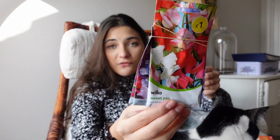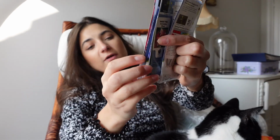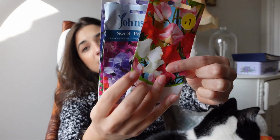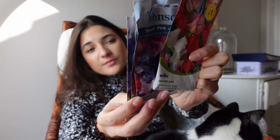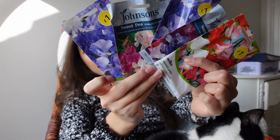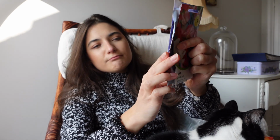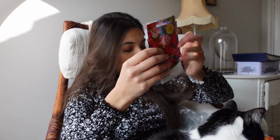Again, something that I haven't planted last year either was sweet peas, so I've got a huge cluster of these. They're all kind of different brands and different colours. So you got some purples, some pinks, some whites, some blues. Quite an array. And mainly because I'm not sure how easy they are to grow really. So I thought it would be worth just giving it a go first.